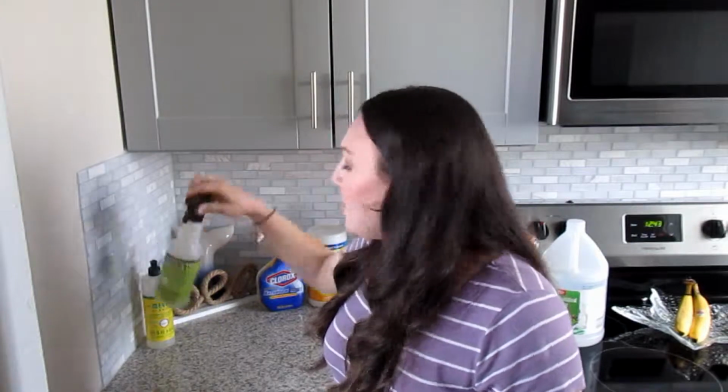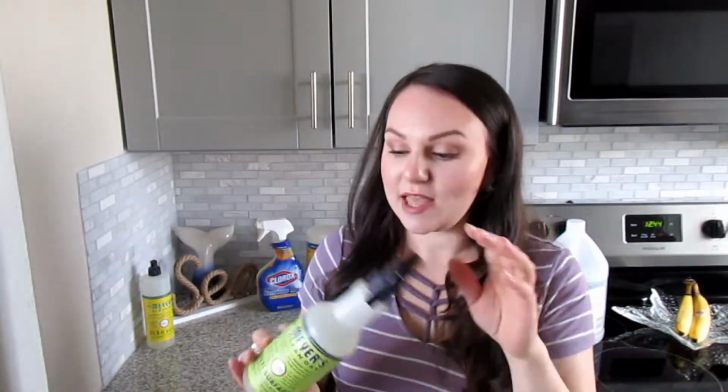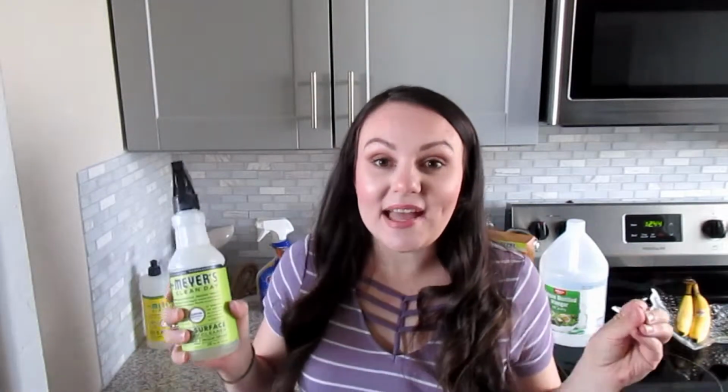Next is my Mrs. Meyers Multi-Surface Spray. This stuff, I would have never tried it had I not started watching cleaning videos on YouTube, and everybody uses this stuff, and I get it. It smells amazing. It really just puts you in a great mood to clean. It gets you excited about cleaning with all the different scents that they have. And not only that, but it actually does an amazing job cleaning.